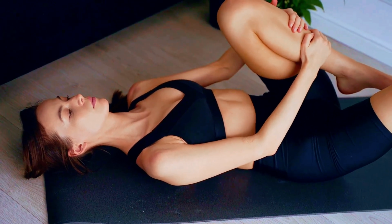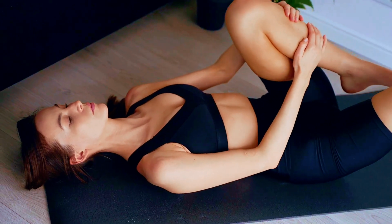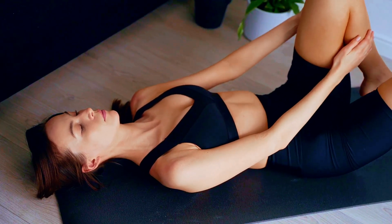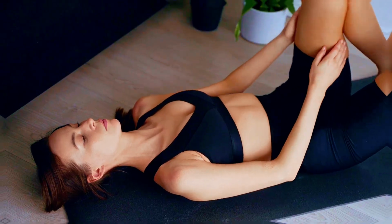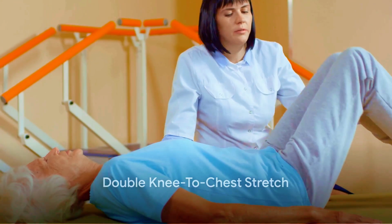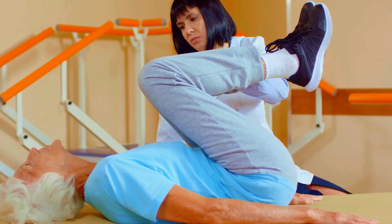The single knee to chest stretch is particularly beneficial for those suffering from lower back pain or tension, and it's a great warm-up exercise before a full workout. Remember that smooth and controlled movements are the key to performing this stretch correctly and reaping its full benefits. The second stretch that we highly recommend is the double knee to chest stretch, a simple yet effective exercise that can do wonders for your lower back.